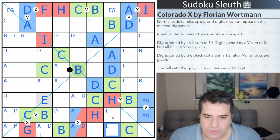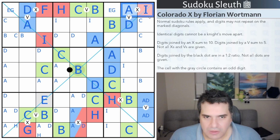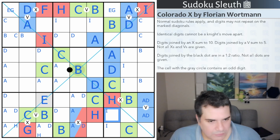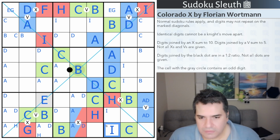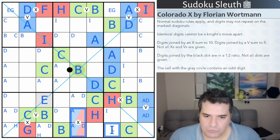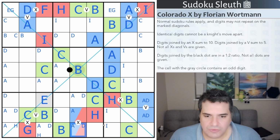Now, whichever one is the I, I've eliminated it from both of these. And remember, A and I partner together. So if I place an I in here, well, that's Sudoku, that's knight move. If I place an I in here, that's Sudoku, that's knight move. So none of these can be I, and we need an I in column 7. So this is DF, and this D eliminated this D. This is D, this is F.